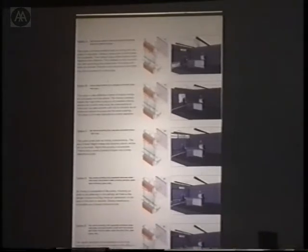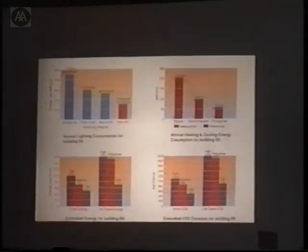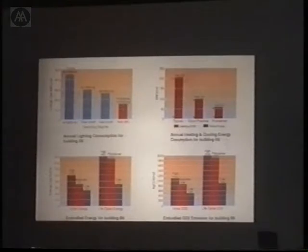And then we move on into the room itself to make sure that air movement within the room is suitable for the occupants inside. And Kevin, next one, please. Right, I've been told time's up, so I'll very quickly sum up.